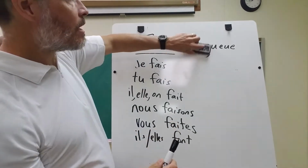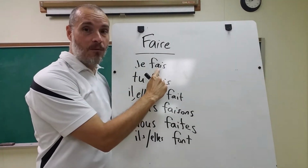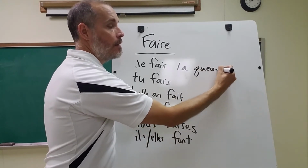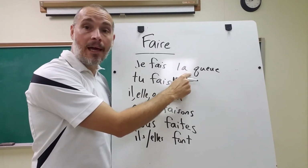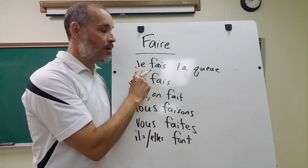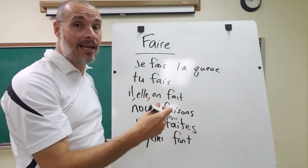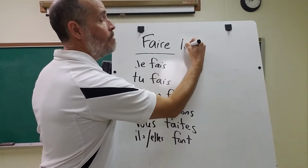Okay, so you notice though it said stand in line. So je fais would normally say I make or I do. I am making or I am doing. But je fais la queue, I'm not going to say I make the line. That would be dumb in English to say, I'm making the line, or I'm doing the line. In English, we say, I stand in line. But in French, I would say, je fais. Even though it means to make or to do, we would still say je fais, but in English, we translate it as stand.